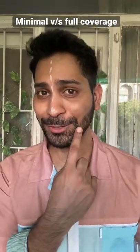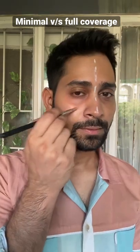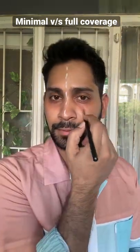Minimal makeup versus full coverage. Let's go. A primer on both sides to even out the skin texture. A little bit of color corrector on this side and a little more here for flawless under eyes.